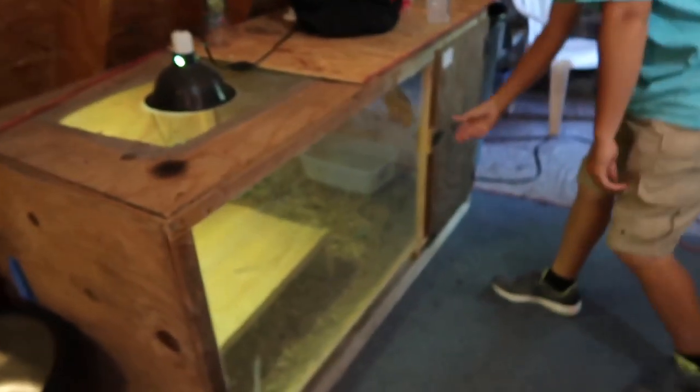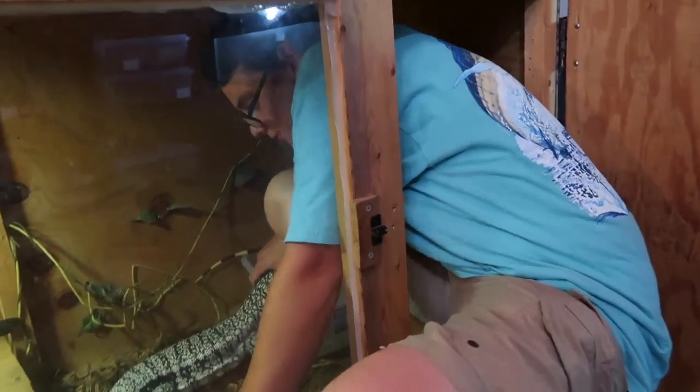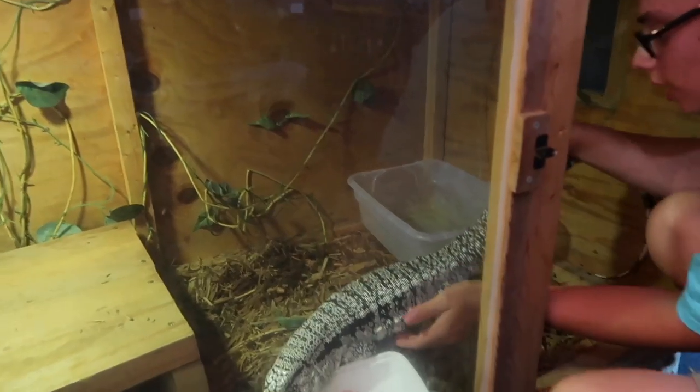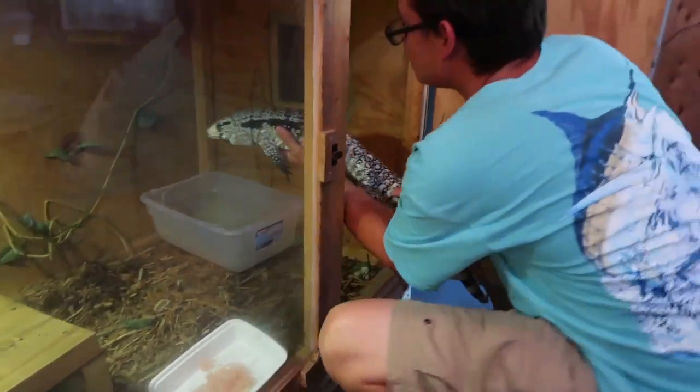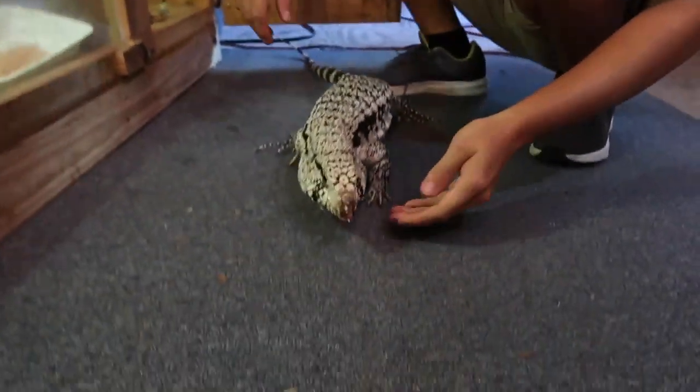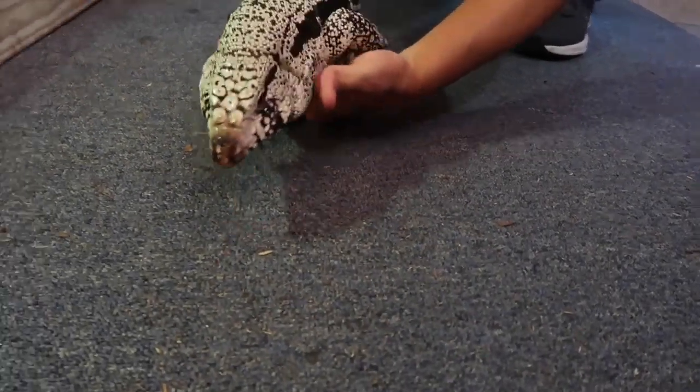What are we starting with here? I guess we'll start with my favorite. I found her at Pinellas County Reptiles, which is where I used to work, coincidentally enough. I always wanted a lizard that didn't get too big, but got big enough. And so I thought, why not? So this is Pariah. She's a female, about a year and a half old.